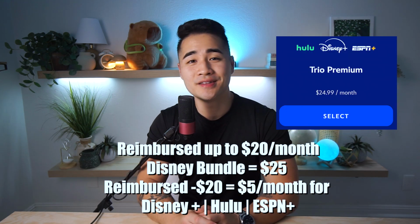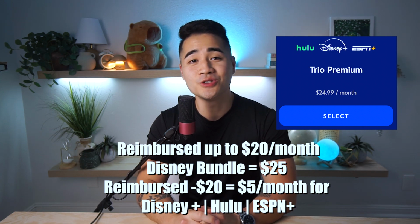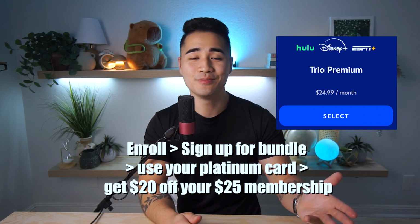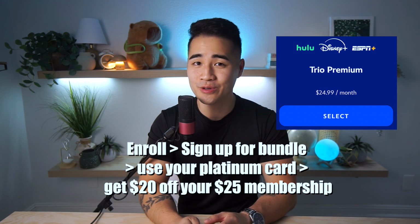For example, if you bought the Disney bundle, which I think right now costs $25, it would now only cost you $5 for the Disney bundle because the Amex credit will give you $20 in statement credits. So you just sign up for the Disney bundle, you pay with your Platinum card, and every month you're going to see that $20 reimbursed to you in statement credits. I think the Disney bundle is the best way to use this because you get Hulu, you get ESPN Plus, and you get Disney Plus only for $5.